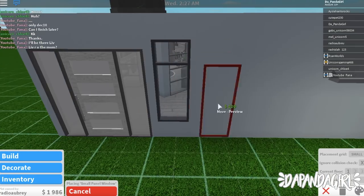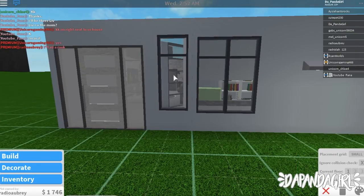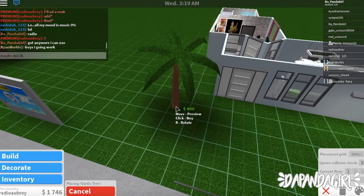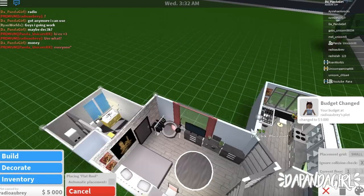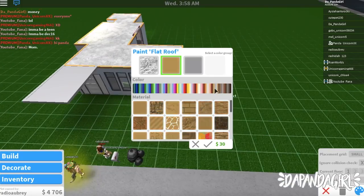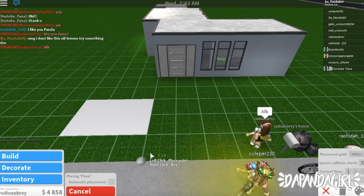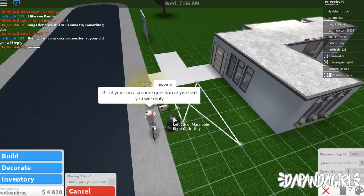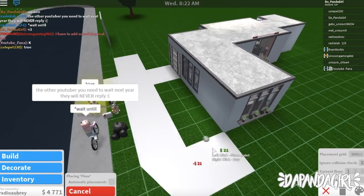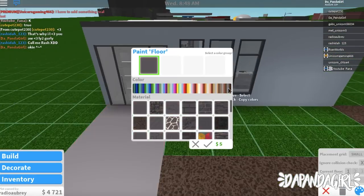Now I'm going to be adding to the outside with some windows and more. And here's going to be the front. I'm going to make a little entranceway with some plants, of course, because this is a tropical home.